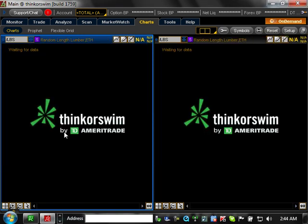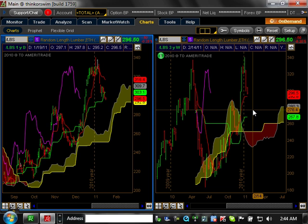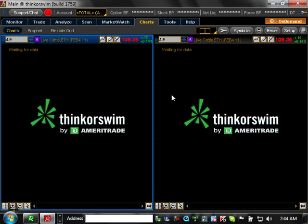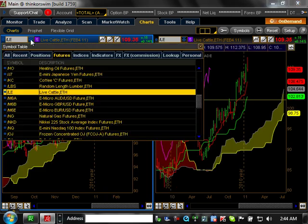Okay, look at lumber. If you look at lumber, basically they did a double top on the weekly. Here it's coming back all the way to the Tenkan-sen. 292 is going to be a key level here. Daily, as you can see, is broken down completely. Okay. Live cattle. If you look at live cattle, this is basically bullish trending on both time frames.